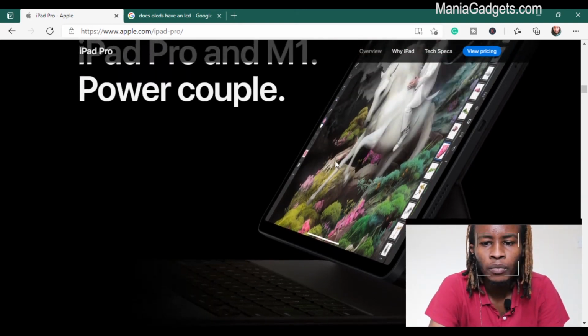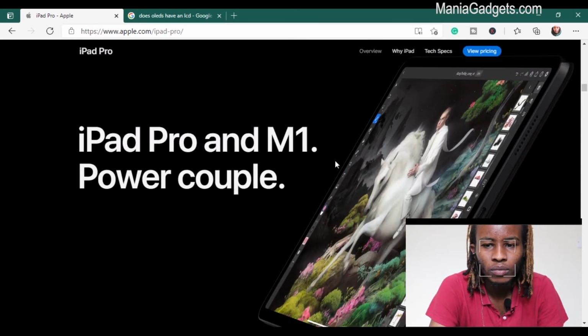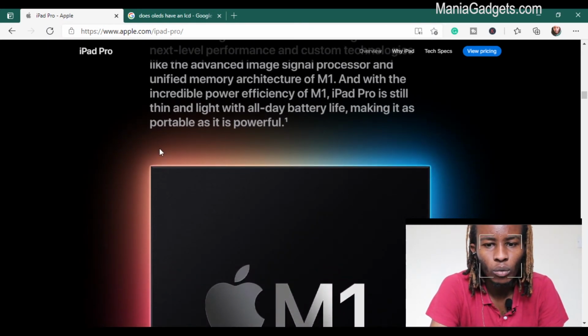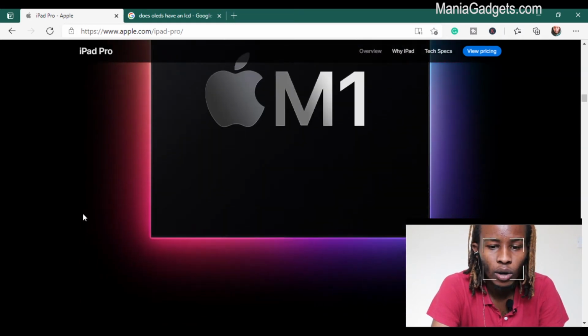Super awesome. As you can see here, this is Photoshop on an iPad Pro, which is super awesome. Imagine just using Photoshop with a touch screen. And the M1 iPad Pro is the fastest device of its kind. It's designed to take full advantage of next level performance and custom technologies like the advanced image signal processor and unified memory architecture of M1. And with the incredible power efficiency of M1, iPad Pro still has all day battery life, making it as portable as it is powerful.